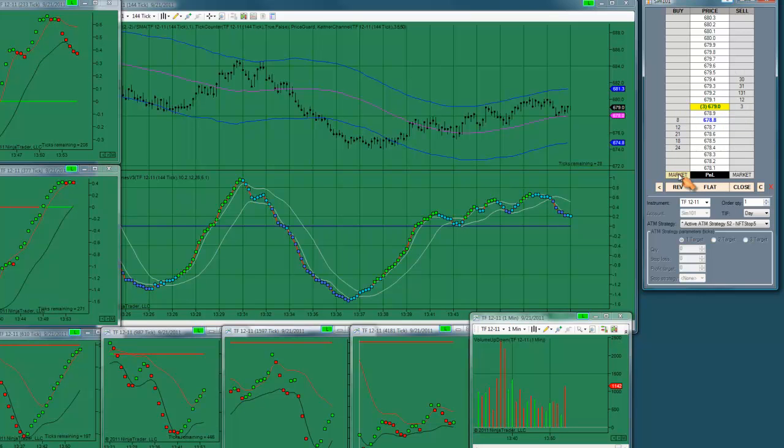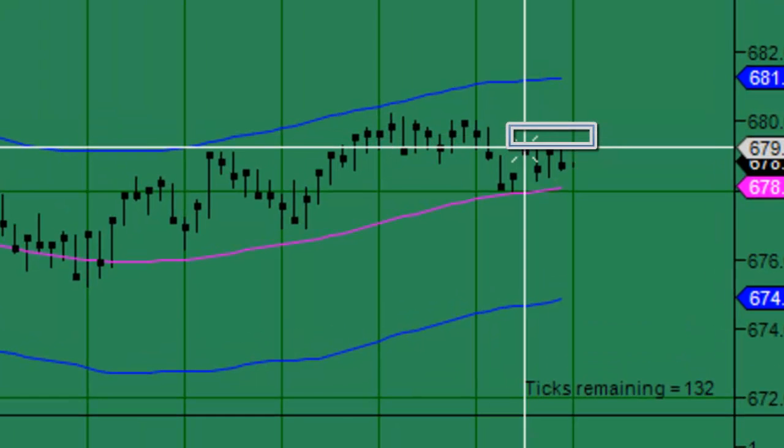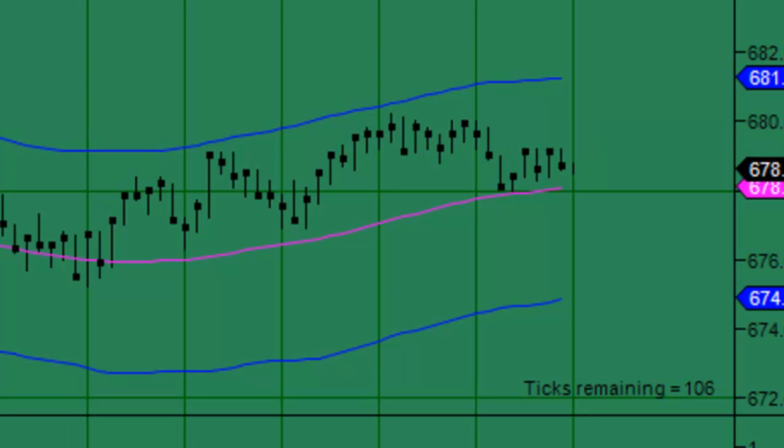Okay, we got a quadruple top here at, let's see, that's 679.1. So if we saw it above that level, we place a long.